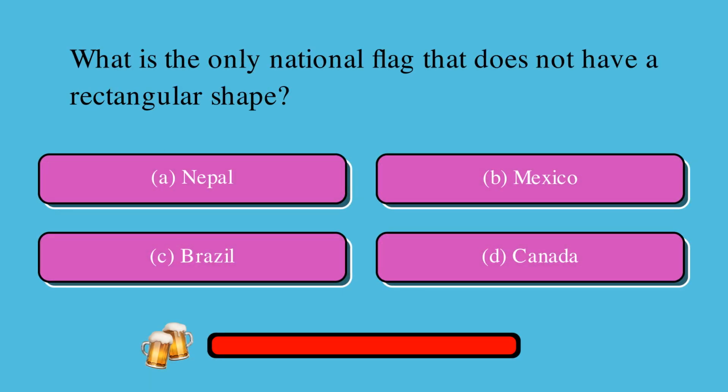What is the only national flag that does not have a rectangular shape? Is it A, Nepal, B, Mexico, C, Brazil, or D, Canada? The correct answer is A, Nepal.